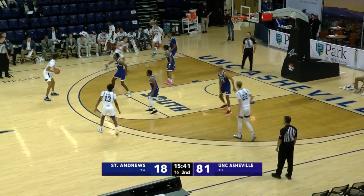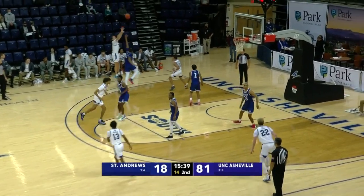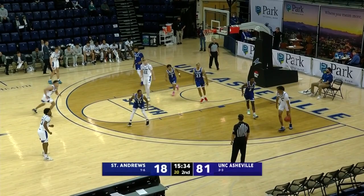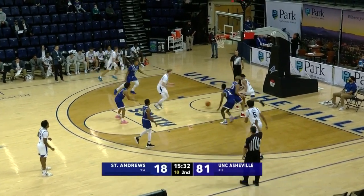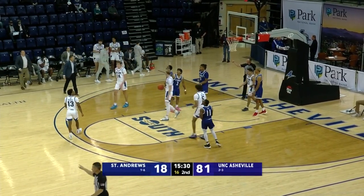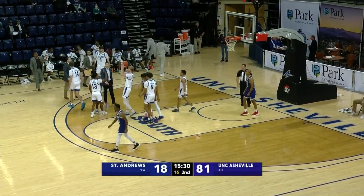When it comes to conference play for St. Andrews, the ability to stretch the floor as Lawson's three no good. Mason grabs the offensive board. Hairston, a travel called. Turnover in play, gives the ball back to St. Andrews. We have a timeout on the floor.